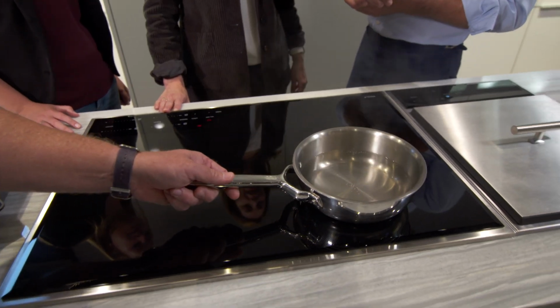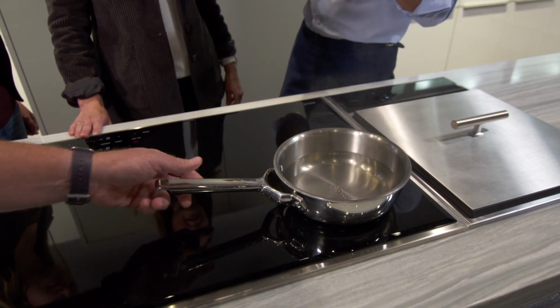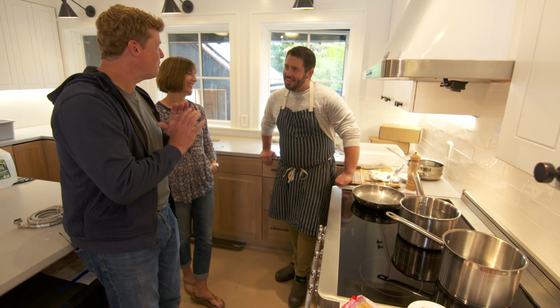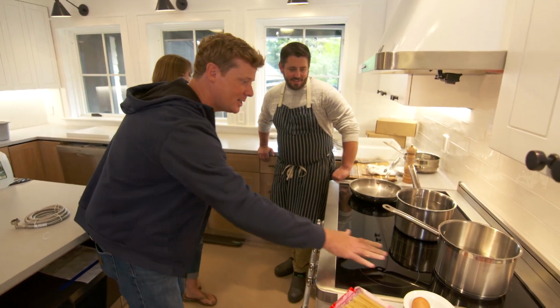All right. For cooktops, it's hard to find a chef in 2020 who doesn't love induction. So, Will, tell us about induction. Just give us the basics sort of as how this thing is working, because it's kind of magic, right?